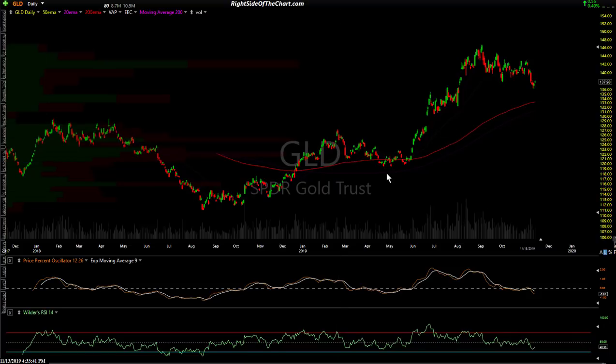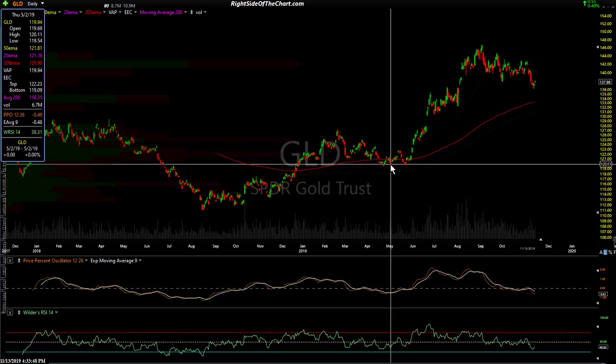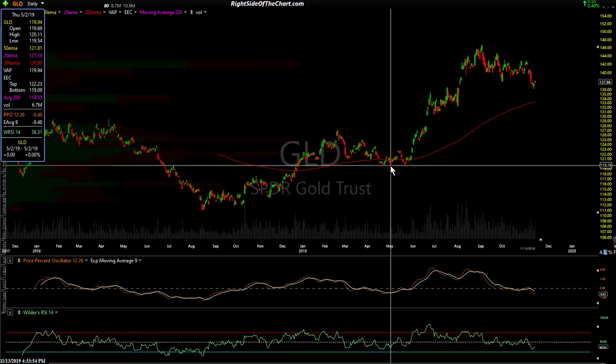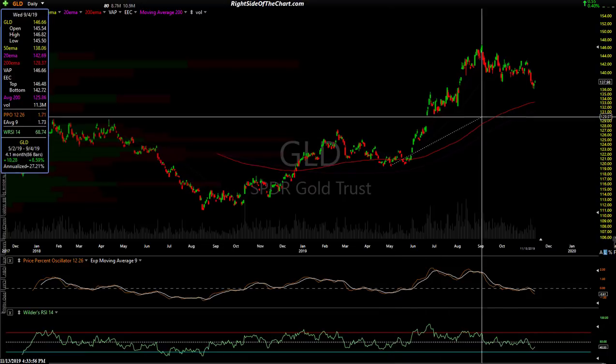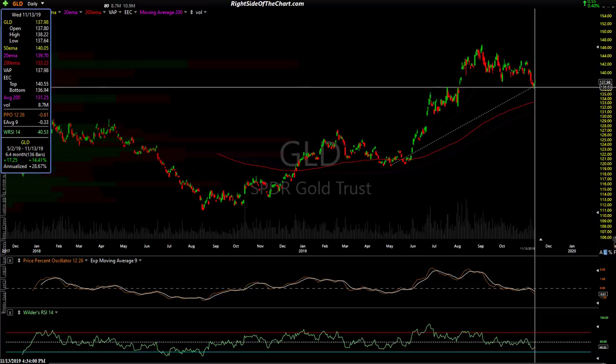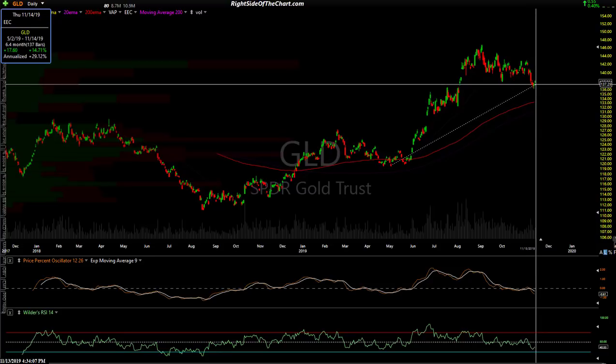Let's just say on that same day, May 1st, right after the end of April, you went long gold as part of a diversified portfolio. I was pounding the table on it all along, and whether I did or not, I'm just making the example here. Well, gold, despite this recent 3-month correction, is still in a bull market. Gold is still up about 15% from May 1st through today.